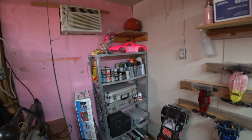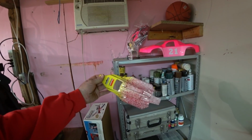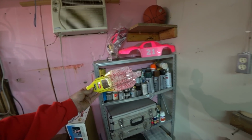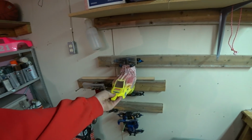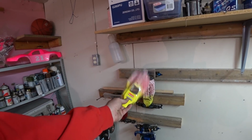All my paints and stuff. These are all my different bodies. These are bodies that I paint. I actually enjoy doing that. This is a body for this one. I switched transmissions. It used to have a stand-up transmission. I put a lay-down transmission in it, so I took a different body.